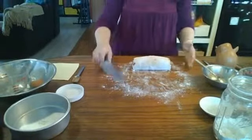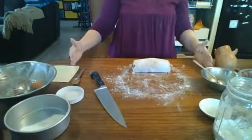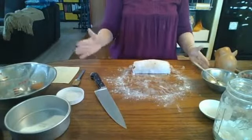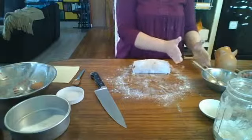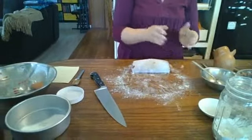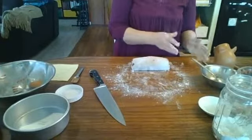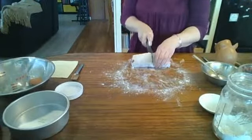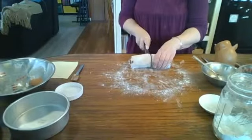And you would do this if you had the full batch, it would be out to like here, right? Because you would have made a big rectangle. And you would just do the same thing. Cut that in half, and then you have 4 sections. And then each of those 4 sections you could cut into 3 or 4, depending on whether you want 12 or 16 of the full. But we're just going to do 4 for the small batch.